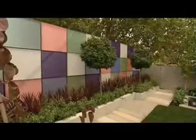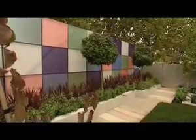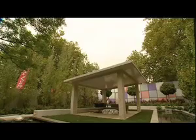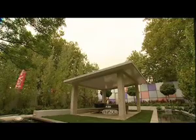I think the ultimate grabber for the show and the response has been the Perspex wall at the back, introducing the 5 pastel colours, and the outdoor room that we're sitting in. It's a 5 by 4 metre paved area, so 20 square metres, and the roof structure is actually 30 square metres, so it really sets the scene for an area to entertain in.